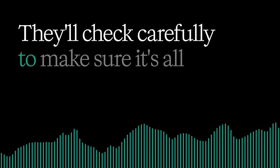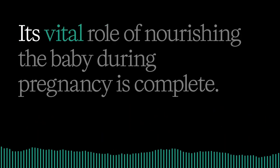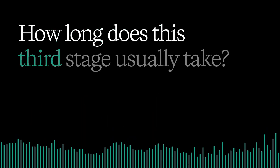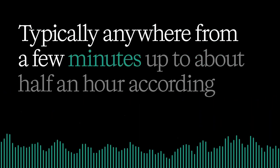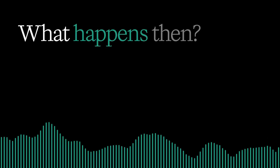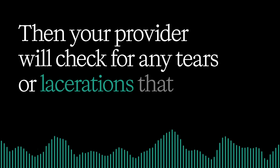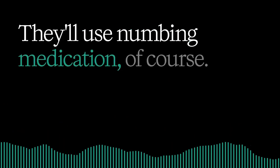They'll check carefully to make sure it's all come out. Because the placenta's job is done now. Precisely. Its vital role of nourishing the baby during pregnancy is complete. How long does this third stage usually take? Typically anywhere from a few minutes up to about half an hour, according to the source. And after the placenta's out, what happens then? Then your provider will check for any tears or lacerations that might have happened during delivery and repair them if needed. They'll use numbing medication, of course.